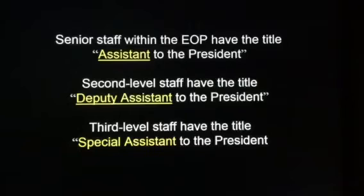Senior staff within the EOP have the title of Assistant to the President. Second-level staff have the title Deputy Assistant to the President. Third-level staff have the title of Special Assistant to the President. And very few of these need Senate confirmation.